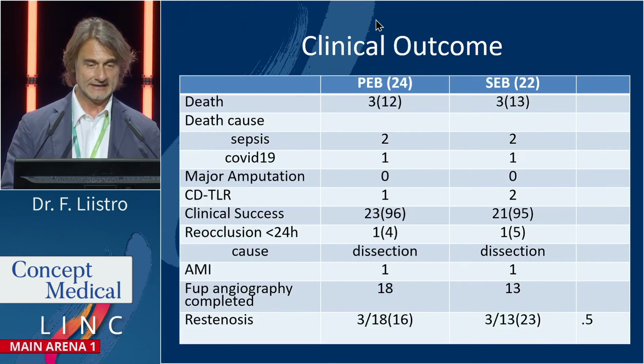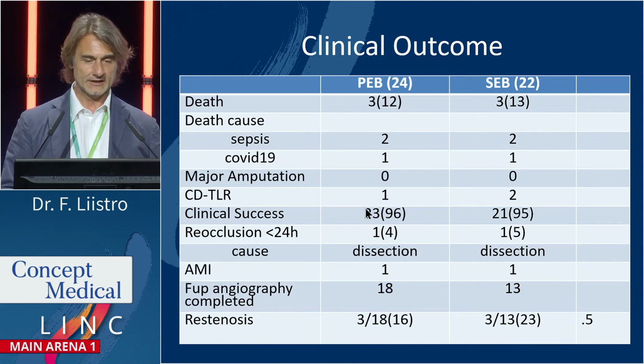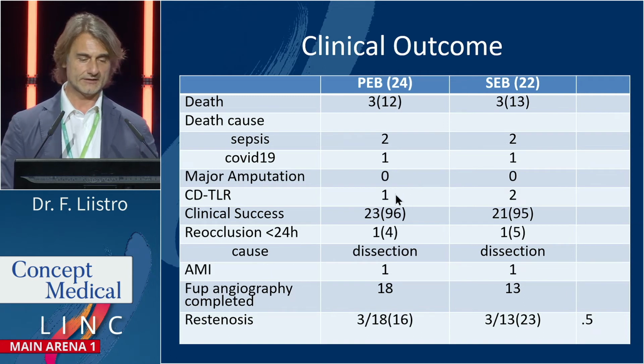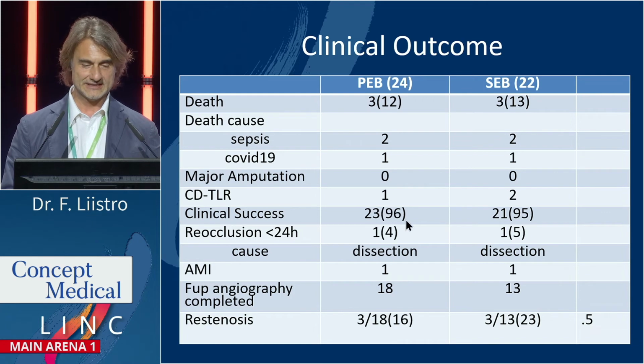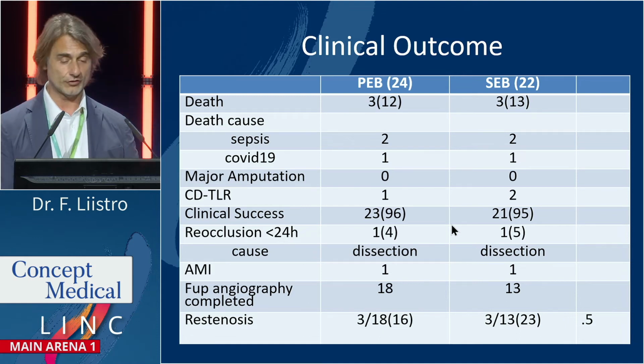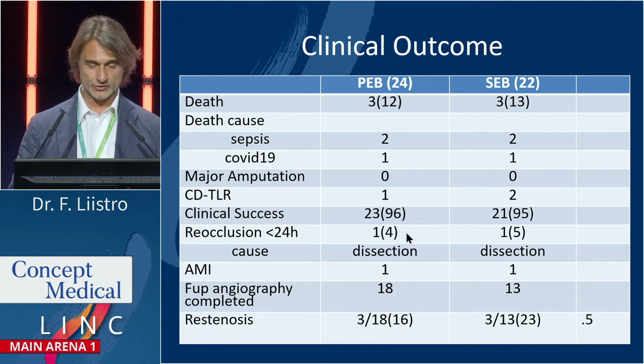some dissection. So the clinical outcome that we have of this population, we have a 12 versus 13% of mortality, and we lost 2 patients for the COVID infection, 0 major amputation, 1 TLR in the paclitaxel and 2 in the sirolimus, 96% of success and 95% of a clinical success in the hospital because we have a reocclusion, 1 in each group before 24 hours in the hospital. And the cause was dissection, which was not possible to treat.